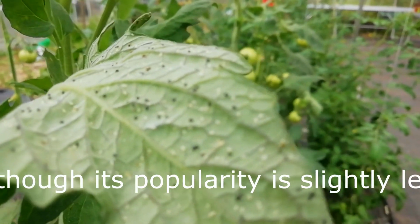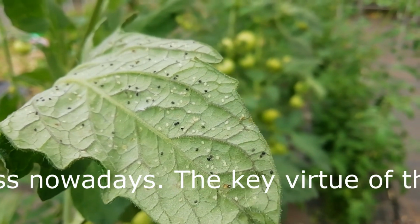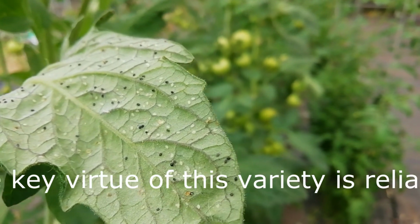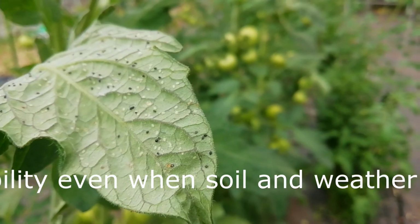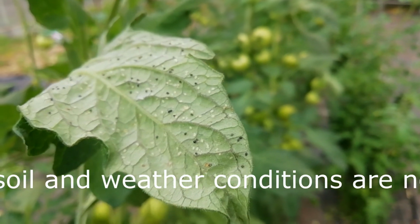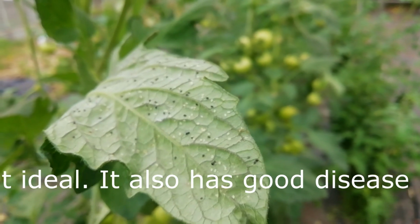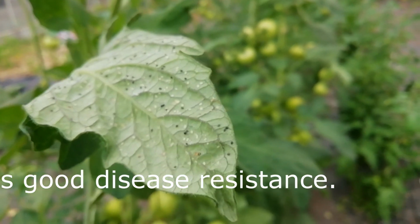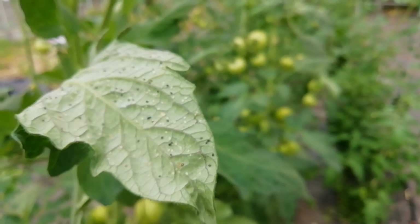The black dots are the Encarsia eggs, the ones that were whitefly and now are the larvae of the Encarsia, and then the white ones are still the whitefly. So we've kind of kept the whitefly at bay.